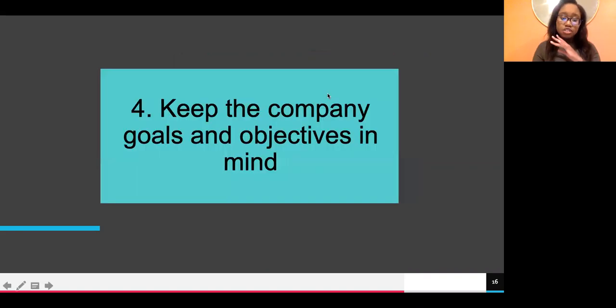So on to number 4: keep the company goals and objectives in mind. Of course, we are here to solve an assignment and whatnot, but keep in mind that, again, I'm going to say this 1,000 times, show them who you would be as an engineer. So before you even get to the portion where you get into the solution and you start saying how you tried to solve it or actually did solve it, with this specific problem, start off by saying something like this, at the beginning of an interview.